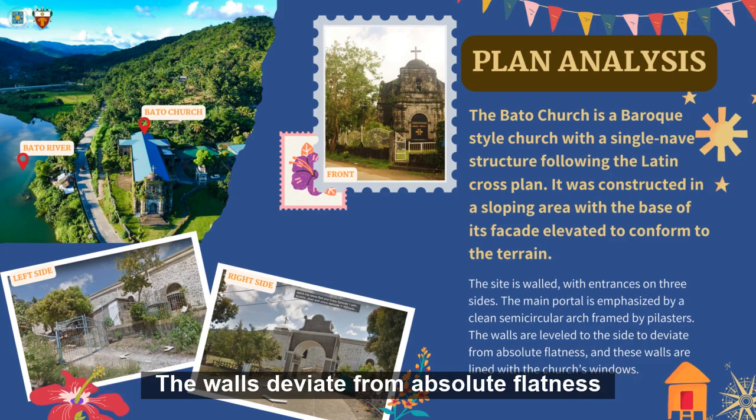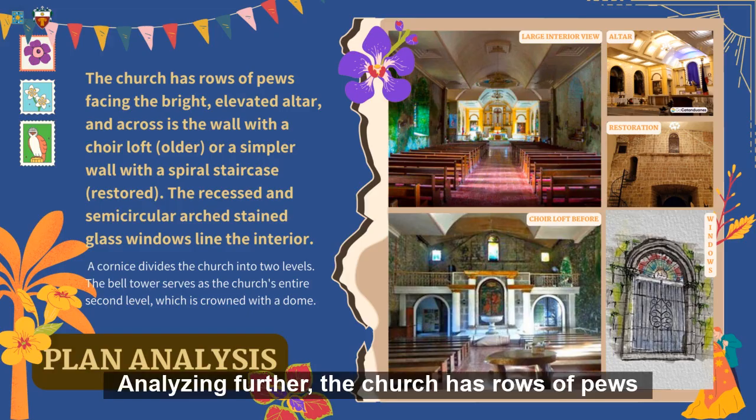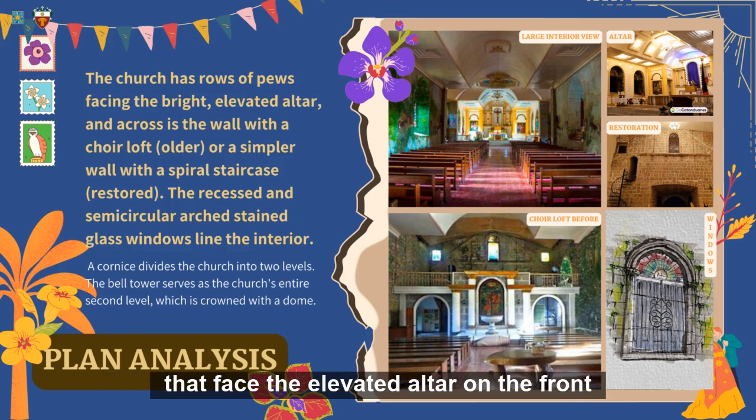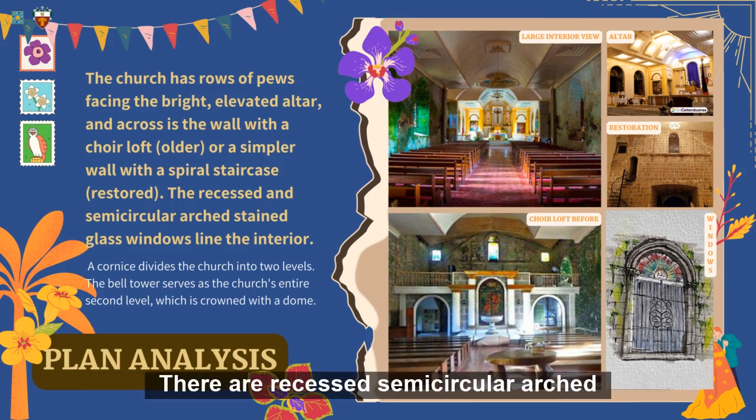The walls deviate from absolute flatness and are lined with windows. Analyzing further, the church has rows of pews that face the elevated altar on the front, and across this was the past choir loft, which is now a simpler wall and a spiral staircase. There are recessed, semicircular arched, stained glass windows on the interior. And lastly, the bell tower serves as the church's entire second level, which is crowned with a dome.